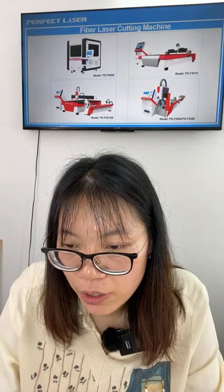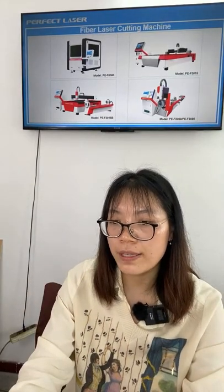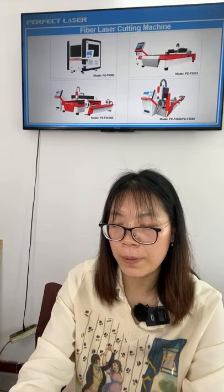Okay, let's go on to the fourth model of fiber laser cutting machine.